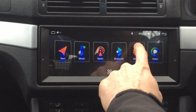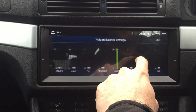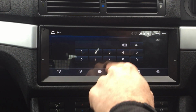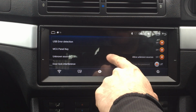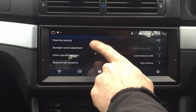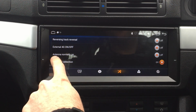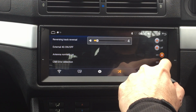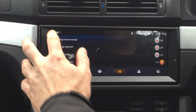But ploughing around through the menus, as you do, I found an option in this locked out settings menu. Maybe it's not in this menu. Oh yeah, an option for antenna normally on, and that was turned on. And turning it off sorted out my interference. I'll try and show you that.